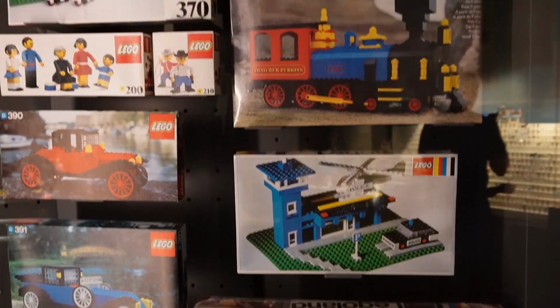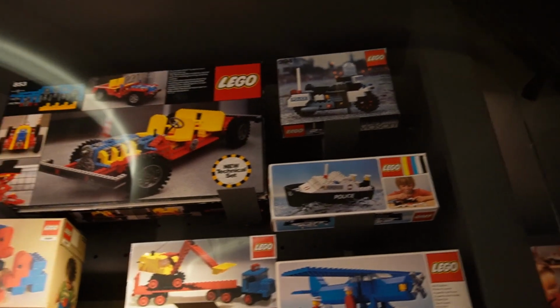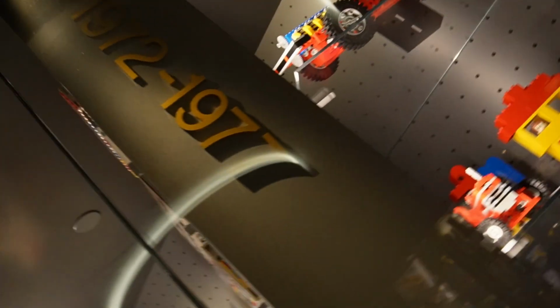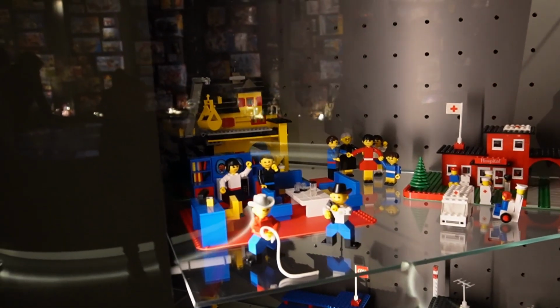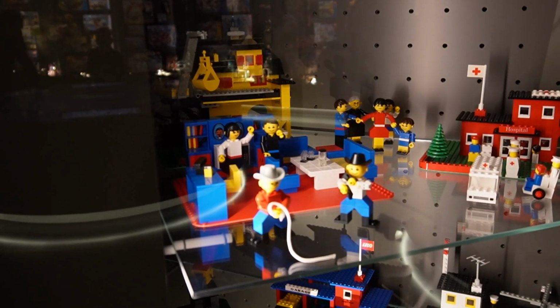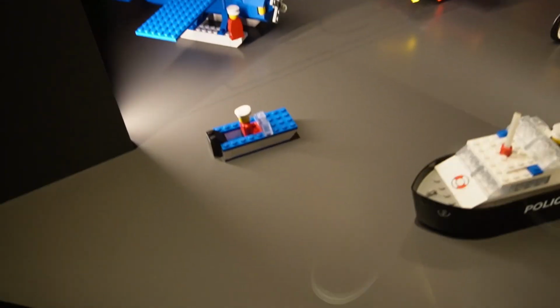Truly amazing. I actually have that police boat. I guess I never looked and realized it was that old, but I have that police station too. I've got that police station. Look at the cool newsroom, her living room setting there, the little boy cowboys there. It's incredible.